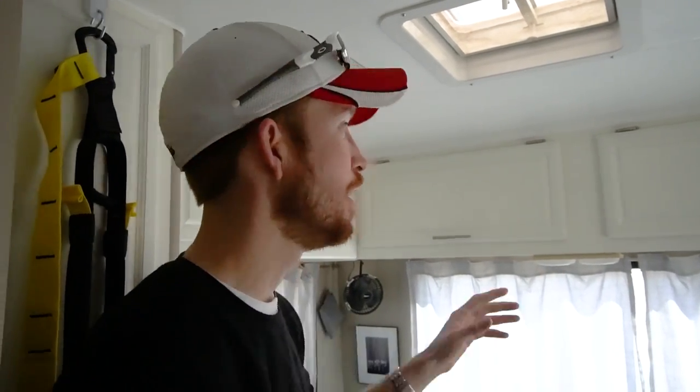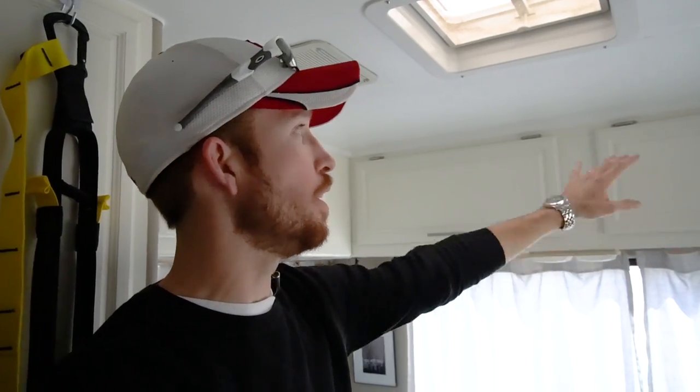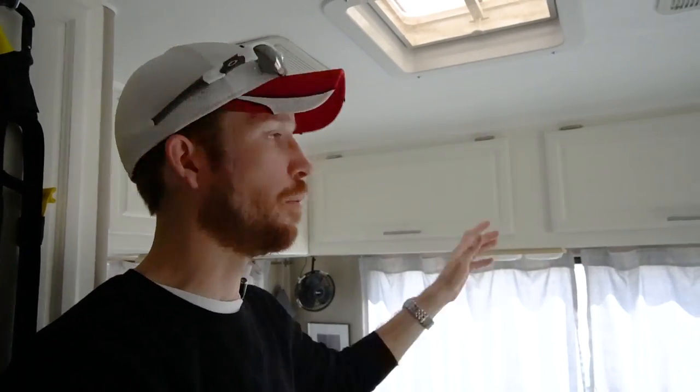So one of the things about this RV too was it was top of the line back in 1989. I don't know how much that's actually saying, but it has full wood cabinetry, so it's actually really nice. It doesn't have the little laminate stuff that's over the press board, so it's actually legitimate wood. And so all we had to do really was just do new hinges and new handles. So it's just new hardware. We wanted it to be brushed nickel. It's definitely more modern looking.